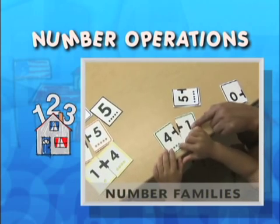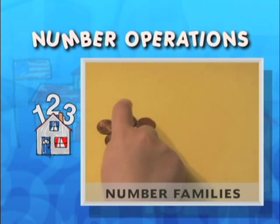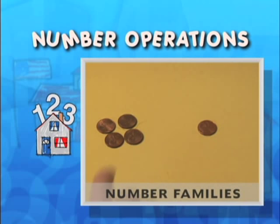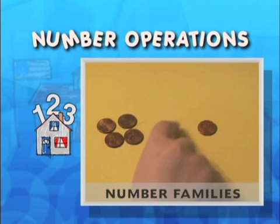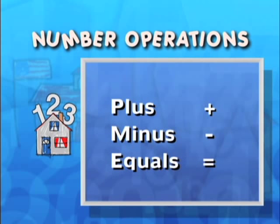Practice working with number families. For example, take 5 pennies and split them up different ways into 2 sets. In counting, your child will learn no matter how you combine the coins, they still equal 5. Use proper vocabulary, such as we're adding 1, or we're subtracting or taking away 2, as well as plus, minus, and equals and their symbols. Your child will catch on in no time.